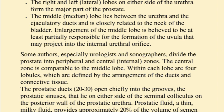So I've mentioned the lobes of the prostate: anterior lobe, posterior lobe or inferior posterior lobe, right and left lobes or the lateral lobes, and the middle lobe or medial lobe.